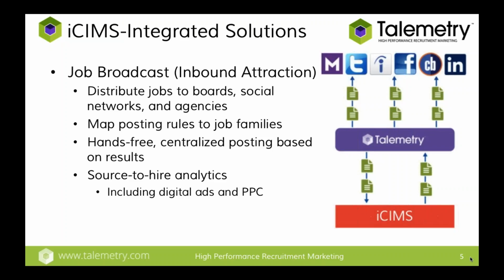So when we focus on inbound attraction, we want to make sure that we can automatically distribute your jobs to the job boards that make sense for your specific opening. So, if it's an IT role, you want it pushed out to the IT boards, and if it's a finance role, you want it pushed out to the finance boards, diversity boards, etc. Based on the business rules we create in the system, we want to be able to automatically distribute that out as widely as possible.